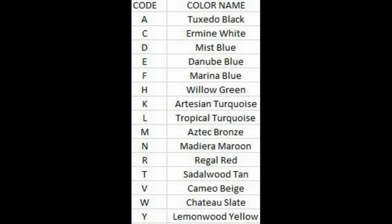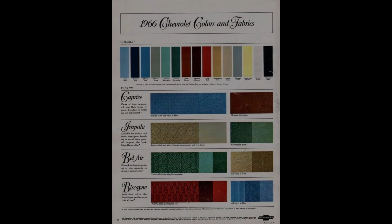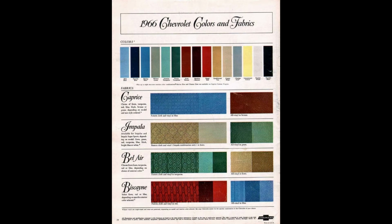15 single-tone colors were now on the order sheets, 6 of which were new for '66. 2-tone combos could be ordered in 8 different configurations. Depending on the model selected, many different interior trim colors in cloth, vinyl, or cloth and vinyl could be ordered to complement available vinyl and convertible top colors. Along with over 50 different factory and dealer installed options, a customer could really personalize his car to exactly what he wanted.